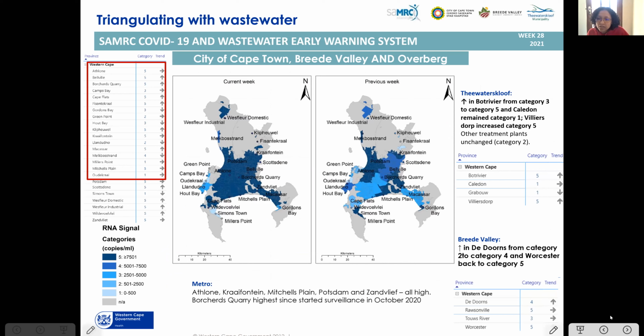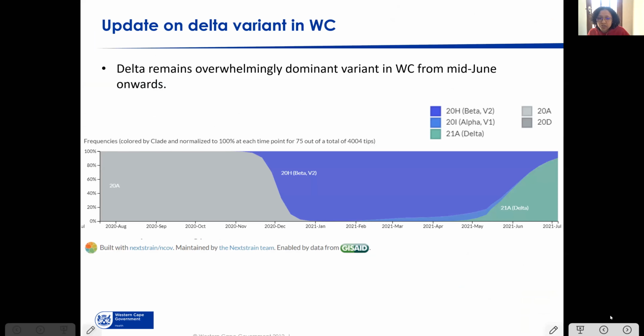Looking at wastewater, this is quite a busy slide, but it is essentially saying the same thing. Looking at the metro, the wastewater plants in Athlone, Kraaifontein, Mitchells Plain, Potsdam, and Zandvliet are all high. Borchards Quarry has seen the highest since the start of the wastewater surveillance in October last year. We also monitor wastewater in Theewaterskloof and Breede Valley, and we've seen increases there as well. Onto the next slide. This is just to illustrate, as I'm sure we're all aware by now, that the Delta variant is dominating in the Western Cape and has been since around the middle of June.